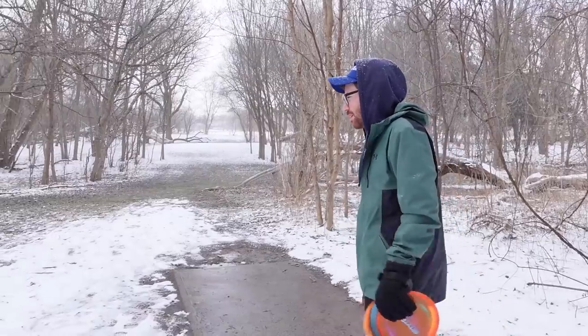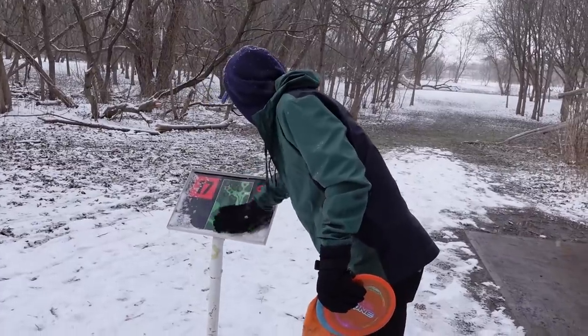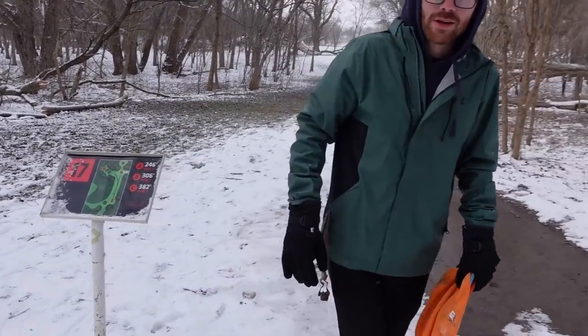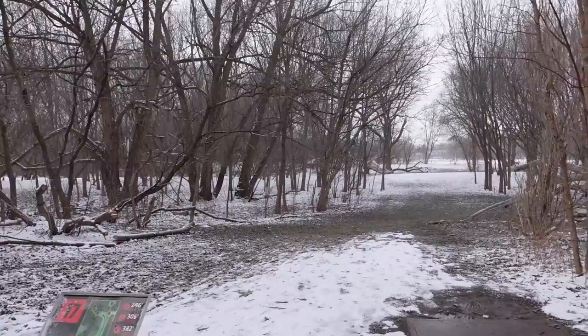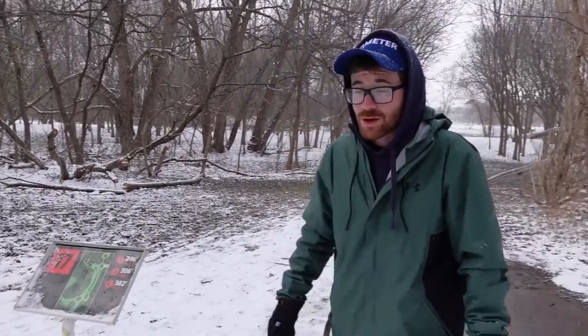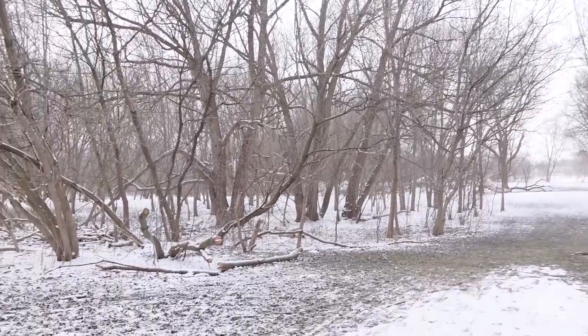Alrighty, hole 17 is 382 feet. It is actually another dog leg far to the left. Yeah, I don't really like this hole. You can't get there. I do not know how to get there, actually. You'd have to throw a huge thumber or sky hyzer over everything. Or get the craziest skip of your life.